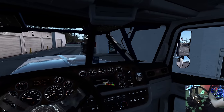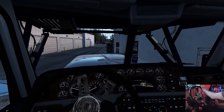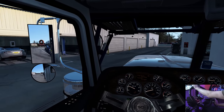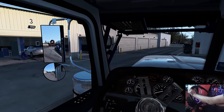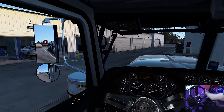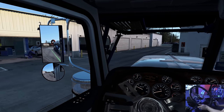Now we go straight. It might help here. So you have to get that trailer right where we need it. We can always adjust it afterwards, but I think that's what we had to do. It's just get this thing nice and straight. A little bit more this way. I hope they'll take green here. I'm hoping. Yep, there's green.